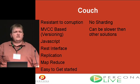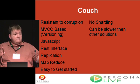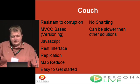Couch. The Couch guys in here? No. Okay. I'm not going to say anything bad about them. You don't have to report back. You don't have to tweet that I'm dissing on the Couch guys.